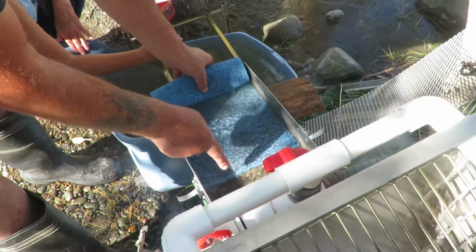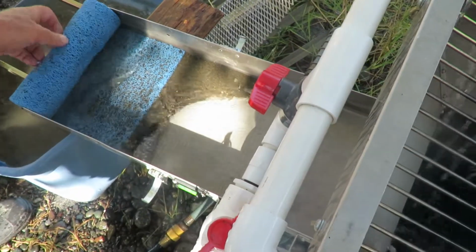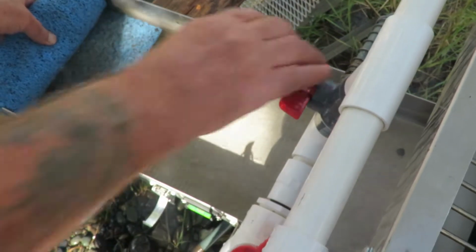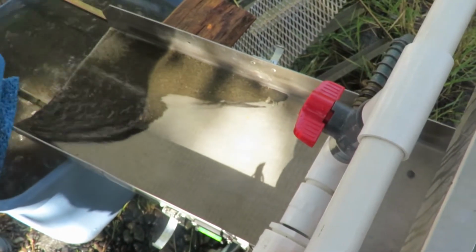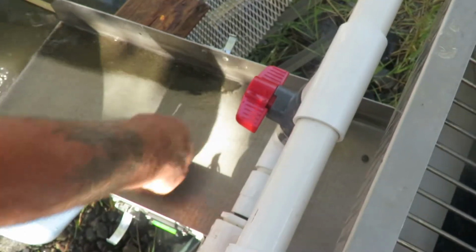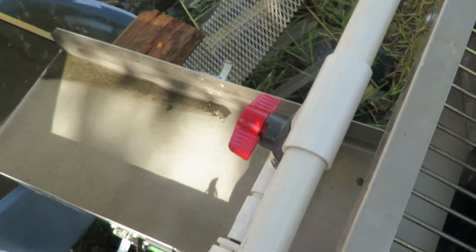I don't know if your viewers can see this, but I slowed it down. You see the black sand. There's a piece of gold right there. Yeah, I see it. And slow down some more, maybe. Very hard to... Anyway, that's what happens: the miner's moss allows the black sand and the gold to go down.